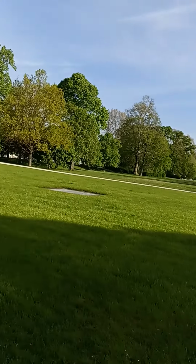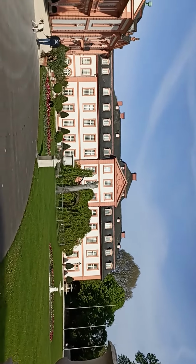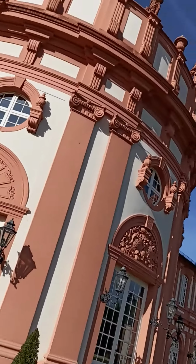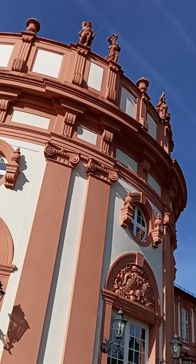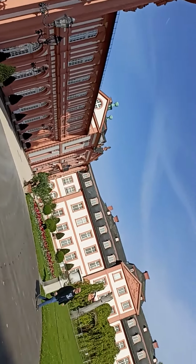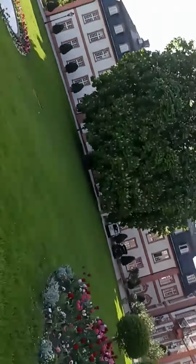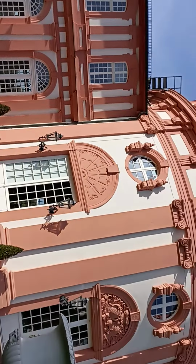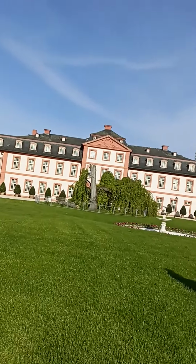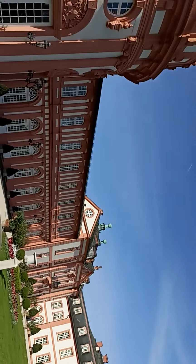Excellent surrounding. Scenic beauty. This is again another extension of the castle. This is on top of the castle. I can just show you from a distance with a full view of the castle. It's a pretty old building, preserved and maintained very well.